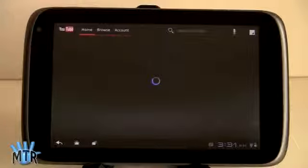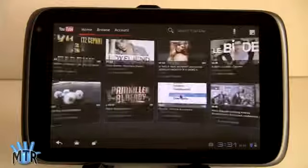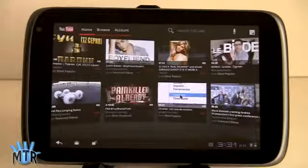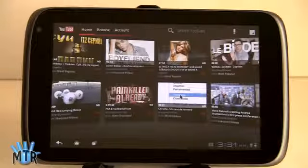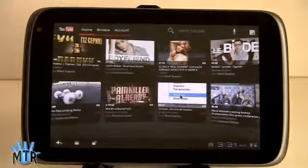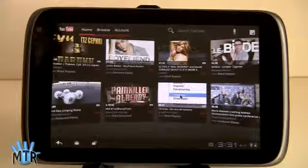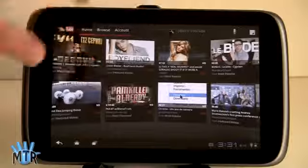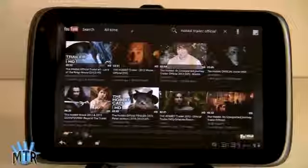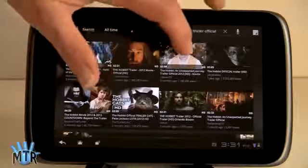And we do have Wi-Fi turned on right now. With 3G, we got about 600K downloads and about 400K uploads, which is pretty standard for us here on the Sprint network. And really, if you want to watch high-quality trailers, you're going to want a little bit faster connection on Wi-Fi. So we'll just look for a movie trailer. And now we'll stick with our Hobbit theme and go for an official trailer.